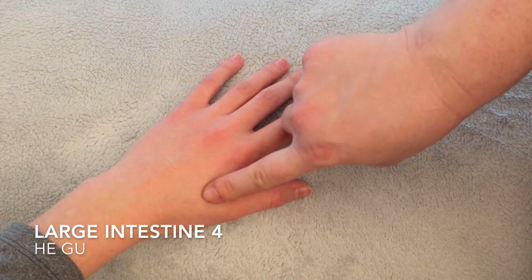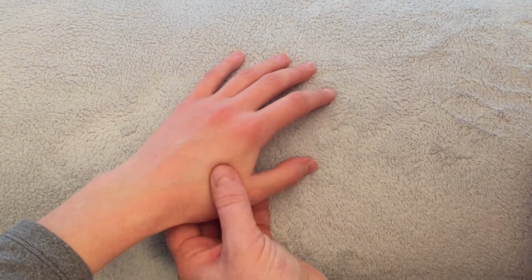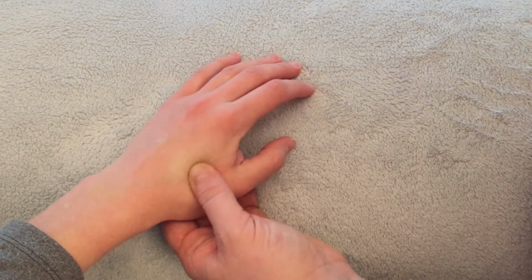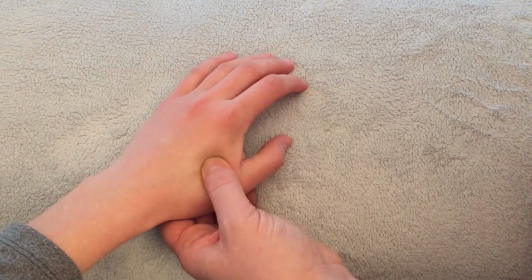Large intestine 4 is located between the thumb and index finger at the midpoint of the second metacarpal bone. It's the imperial point for pain and inflammation. It's often paired with liver 3 to relax the body, clear excess, and move stagnation.